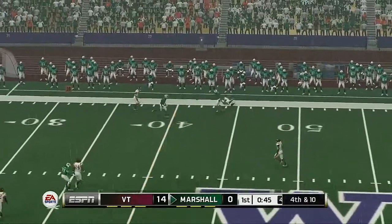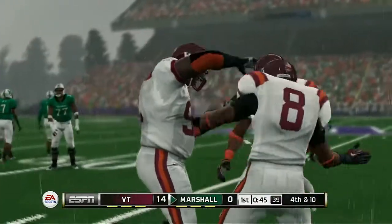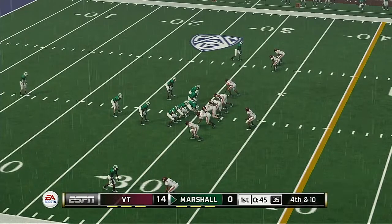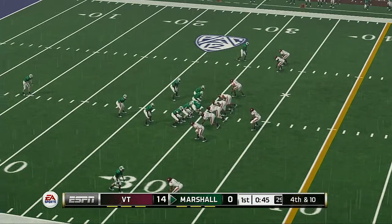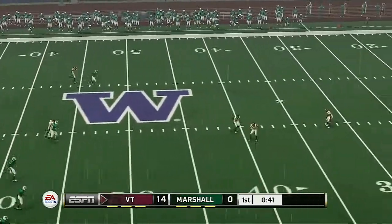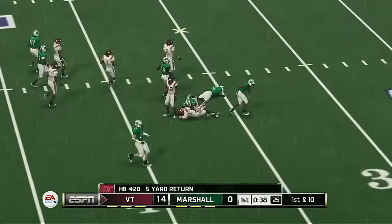Rifles it left. The defense got some pressure and forced a bad pass. I think they've been a little bit more aggressive here with their pass rush, and that time it paid off with an incompletion. Brought down at the 38-yard line.